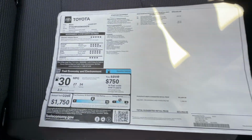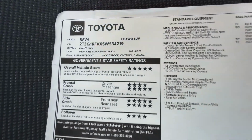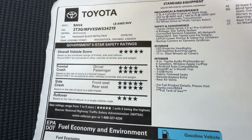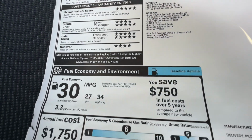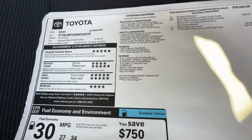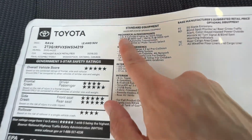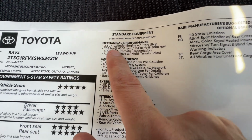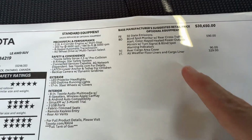Real quick before we begin, let's take a look at the window sticker. This one's from Canada. It's the LE all-wheel drive. Here's our crash safety stuff. We're looking at about 30 miles a gallon, 34 highway, 27 city, 2.5. We're going to talk about all this stuff. 203 horsepower, 184 torque. This engine's been the same for a while. Not a ton of extra stuff here.